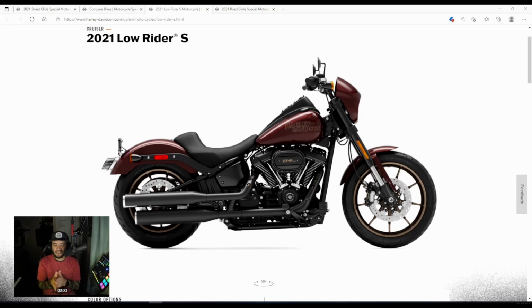But maybe you're out there riding your Lowrider and maybe things have changed. Maybe you're more into two-up riding, or maybe you're getting into more long distance riding. Maybe the comfort wasn't what you expected from a Lowrider. I mean, there are different things when you start looking at baggers. So let's go ahead and compare these two bikes.